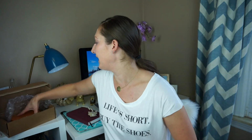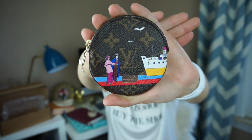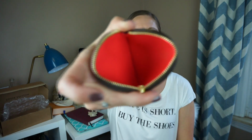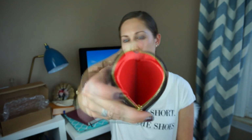I also have another piece from that collection, and this I'm sure all of you have seen so far, whether it's on Instagram or on other YouTube channels, but this is just the round coin purse. I think that the inside is so beautiful with the color. It's almost like a watermelon color in my opinion, but it's really pretty and cute.